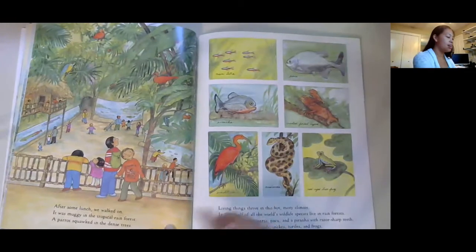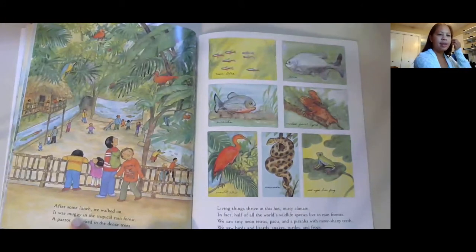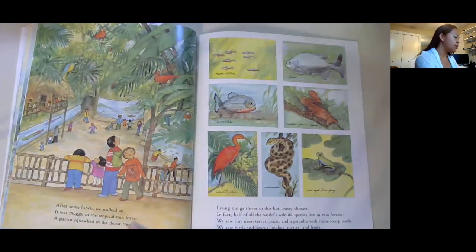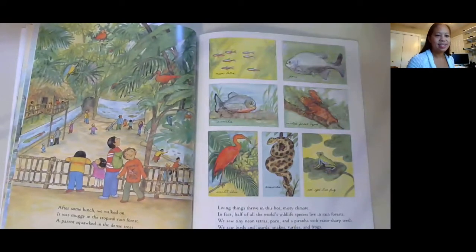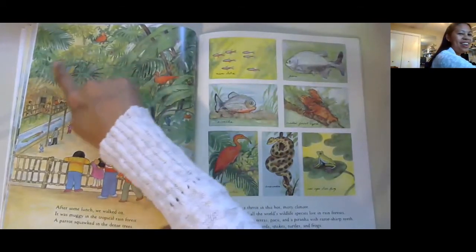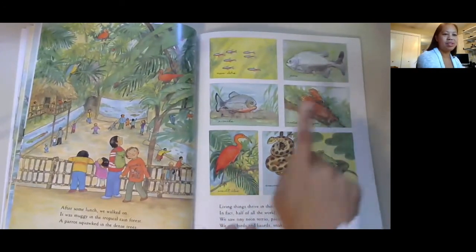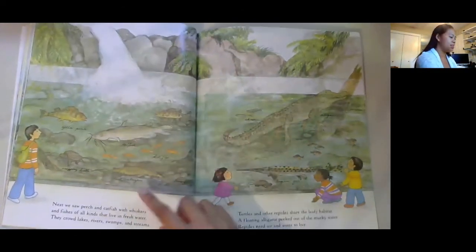Oh, look at this. This is another area. After some lunch, we walked on. It was muggy. That means it's kind of hot, and the air is kind of warm and moist. It was muggy in the tropical rainforest. A parrot squawked in the dense trees. Can you guys see the parrot? Can you see him? Oh, there he is. We have all these other animals too that we find, right, in the tropical rainforest. Oh, look at this big waterfall.